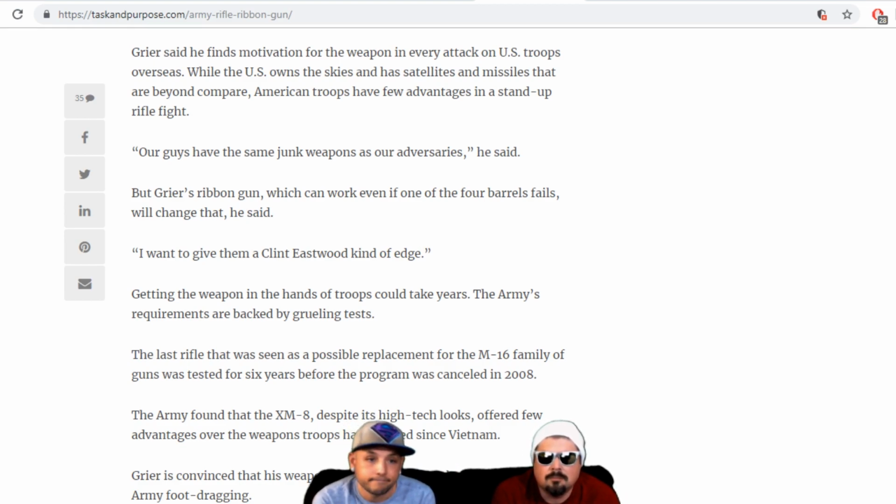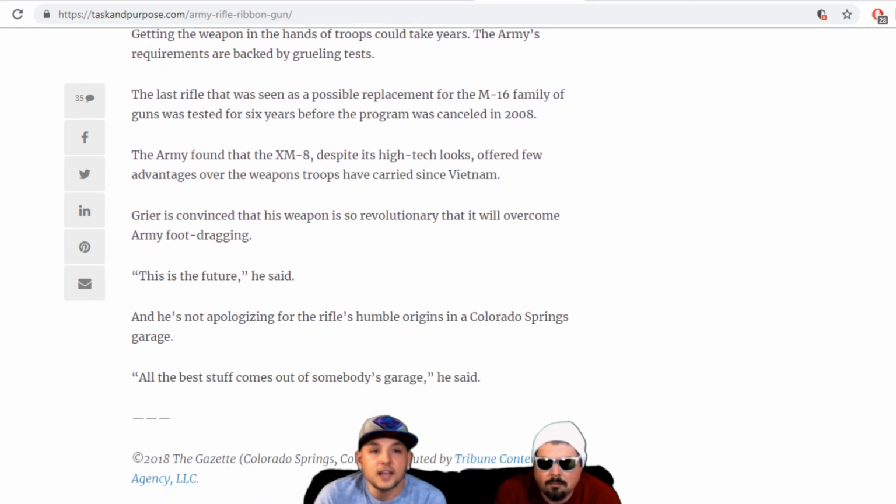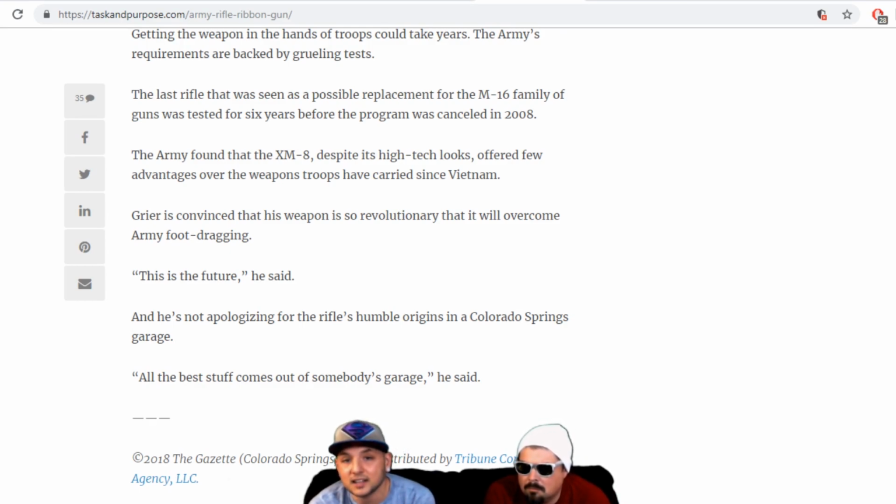Nice. Yeah. Getting the weapon in the hands of troops could take years. The Army's requirements are backed by grueling tests. Yeah, I guess, because you're sending people into the field with these. Hold on, let me scroll down a little. The last rifle that was seen as a possible replacement for the M16 family of guns was tested for 6 years before the program was canceled in 2008.